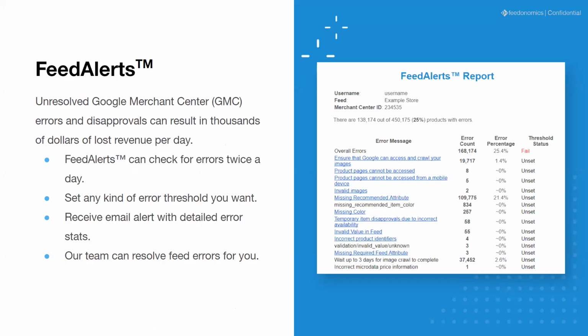Awesome. We also have, along with our protection and alerting feature, feed alerts where we are monitoring your Google Merchant Center. And we know that this is important because unresolved Merchant Center errors can result in thousands of dollars of lost revenue every single day. And so what we're doing is we're checking the Google Merchant Center twice a day.